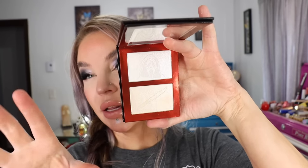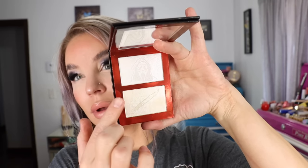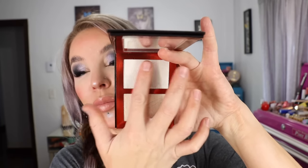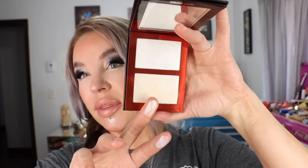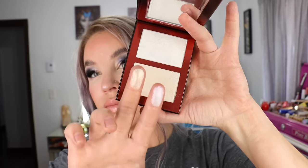I've got a bit of this on the inner portion of my eye, because with the eyeshadow palette I needed something a little bit brighter for how I like to use stuff. But should we destroy it to really get a good swatch? Yes, we will. This is so pretty. Both of these are absolutely stunning. This one has more sparkly bits in it, and this one's a little bit more smooth in terms of the textures.